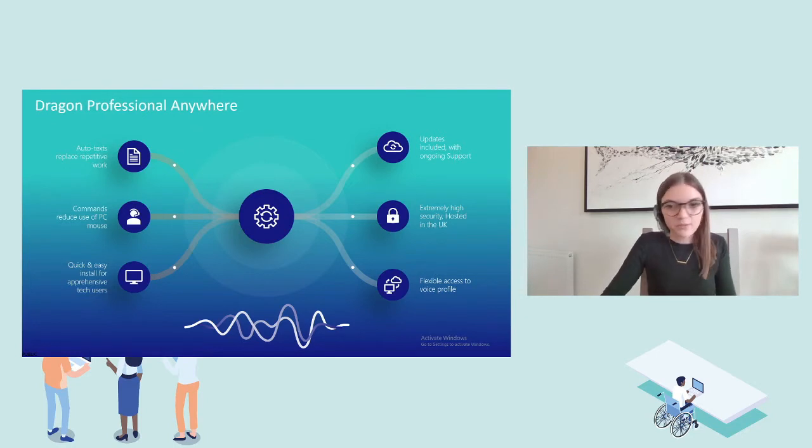So I won't go through all of these, but Dragon Professional Anywhere, I mean, the clue's in the title, it's to be used anywhere. This particular piece of software allows you complete flexible access to your voice profile. It means that if you're working from home or if you're working in the office or if you're out on the road, one day that might happen, you can access your voice profile and those auto texts and those commands anywhere. You haven't got to have some big installer. You haven't got to have the program running in the background. You can access it anywhere.